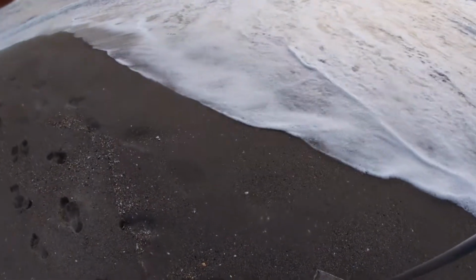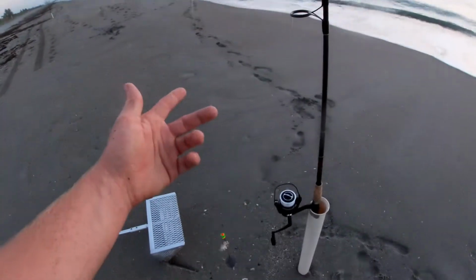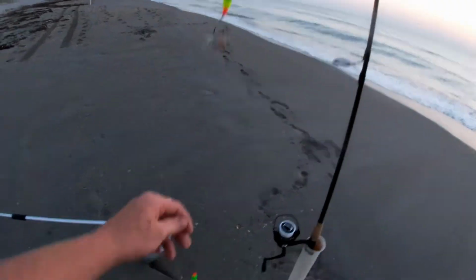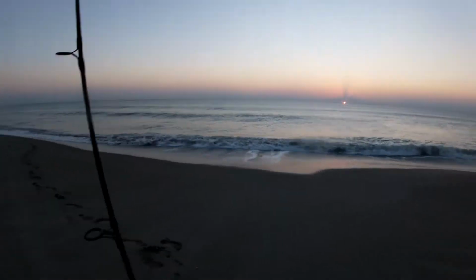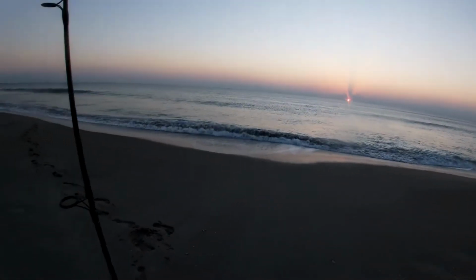Gotta stay tuned. For you guys who don't know what a pompano rig is, it's pretty much two to three hooks, also called a chicken rig. You got your little floats to keep it floated, little hooks, and a pyramid weight on the bottom, with sand fleas on it. Beautiful sunrise out here, and we have another rod, which is gonna be the snook rod with the mullet down there. So we'll get this one casting. Gotta stay tuned.